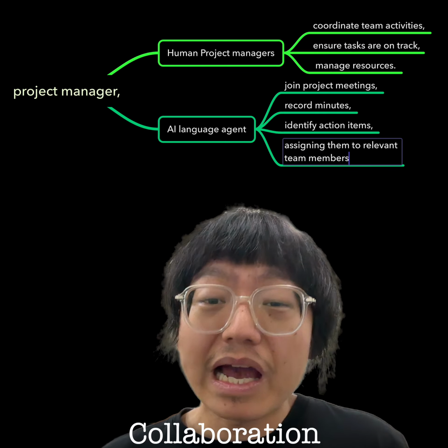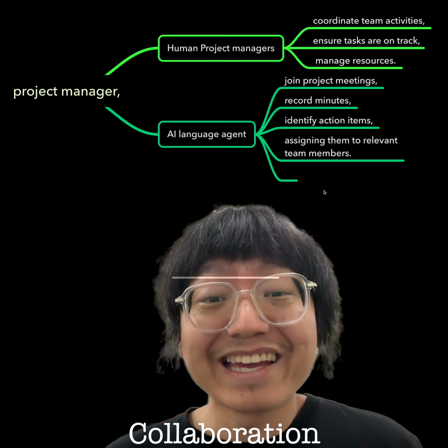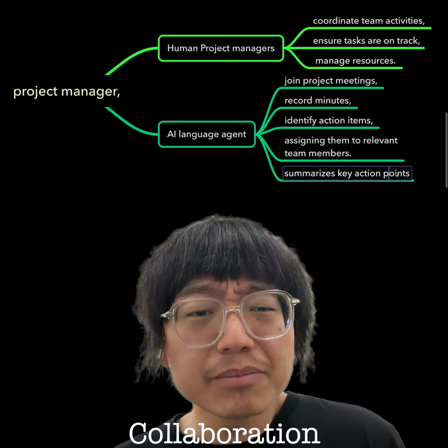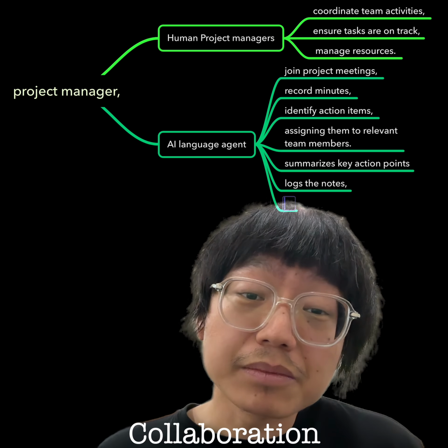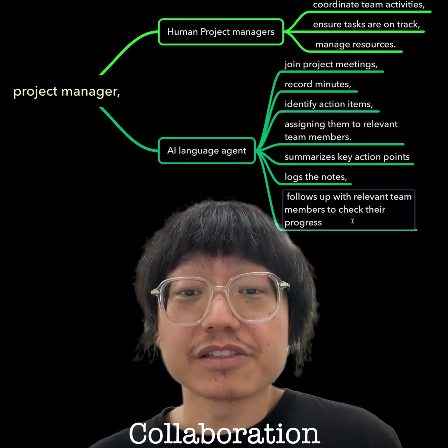For instance, after a weekly status meeting, the AI agent summarizes the key action points, logs the notes, and follows up with the relevant team members to check on their progress.